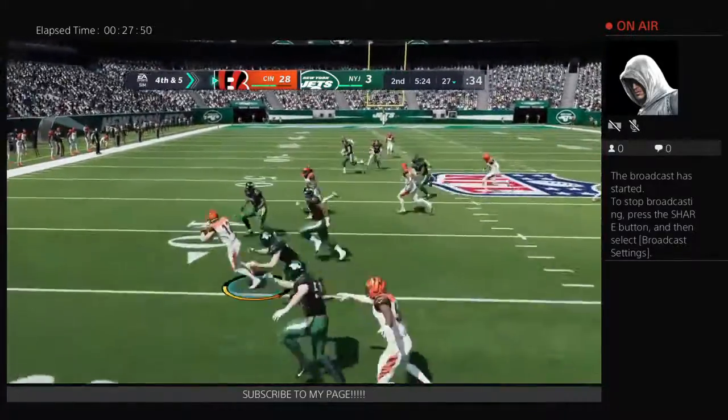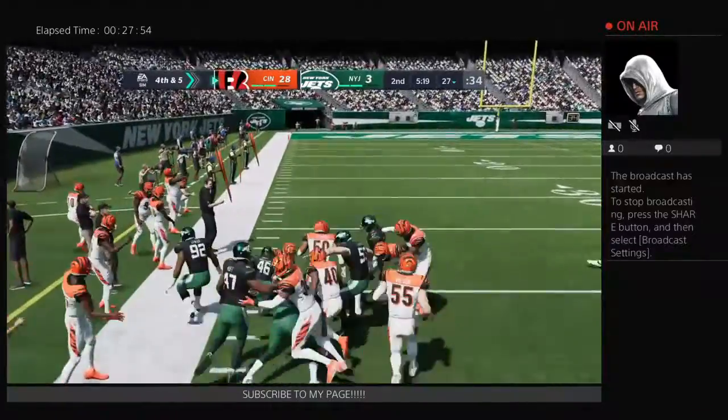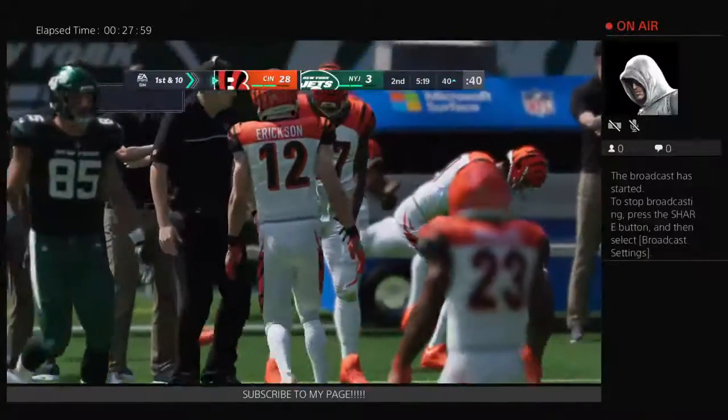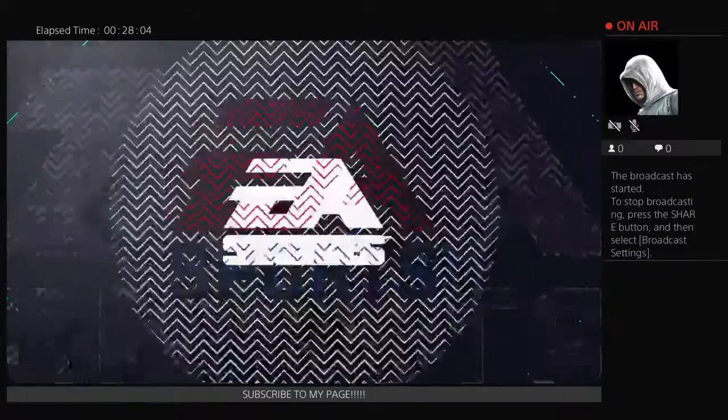Erickson now to return. A big-time return there, 40 yards. And the Bengals will take over in terrific field position at the 40-yard line.